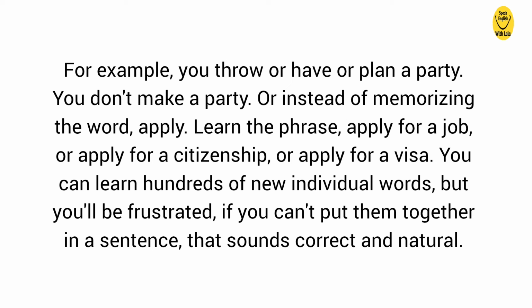Or instead of memorizing the word, apply, learn the phrase, apply for a job, or apply for citizenship, or apply for a visa. You can learn hundreds of new individual words, but you'll be frustrated if you can't put them together in a sentence that sounds correct and natural.